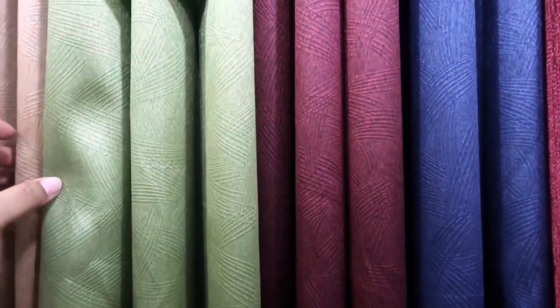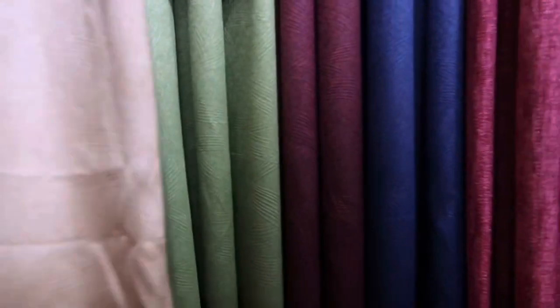Kasi brown yung naset na namin dun sa bahay. So, brown na lang yung magiging kulay nung mga binili namin. Ito maganda rin to. This is nice too. $420 naman yung ganyan.